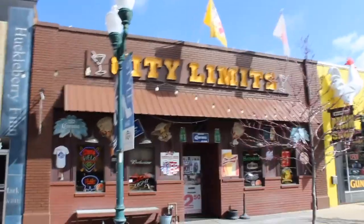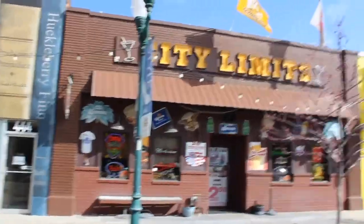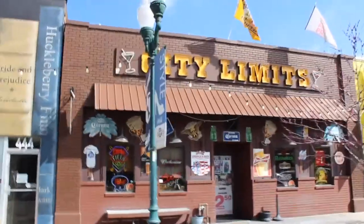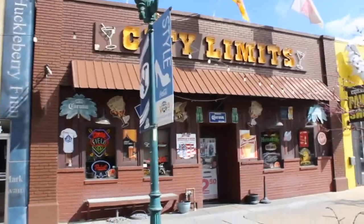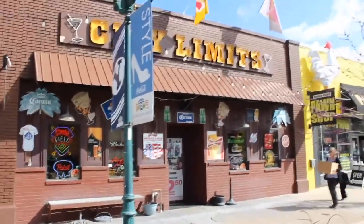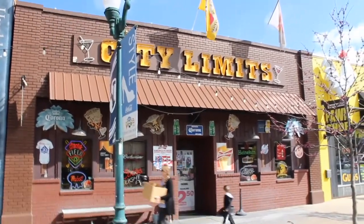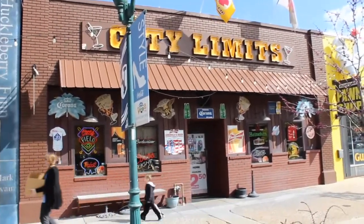And right next door to that bookstore, City Limits Bar, one of the very few bars here in Provo, Utah. And I'll tell you what, it's actually a filming location too. This is where they filmed the bar scene for the movie Footloose from 1984 with Kevin Bacon. Yep, that's a filming location for Footloose.